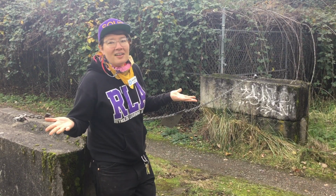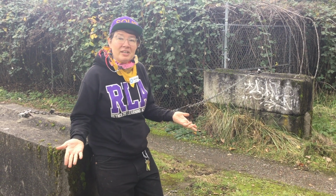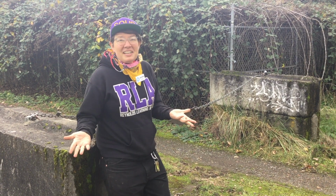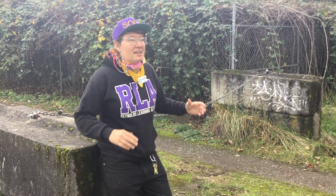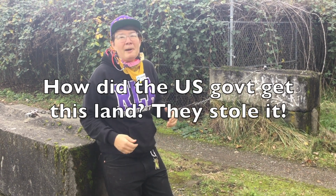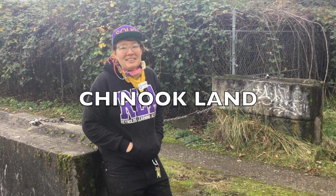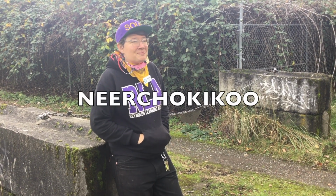I like to call this park Whitaker Ponds. Most people in Portland call this place Whitaker Ponds, but it didn't always have that name. It's called Whitaker Ponds because in the 1840s, a white settler named Andrew Whitaker was given this land for free by the U.S. government as part of the Donation Land Act. But before that, forever, this was Chinook land, and this was the village of Near Chokiku.